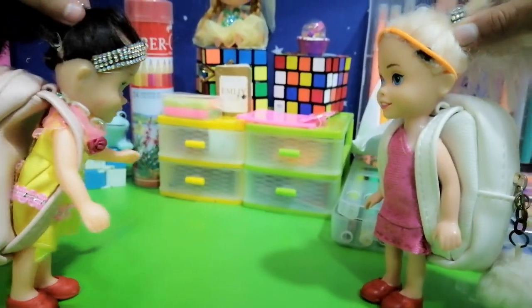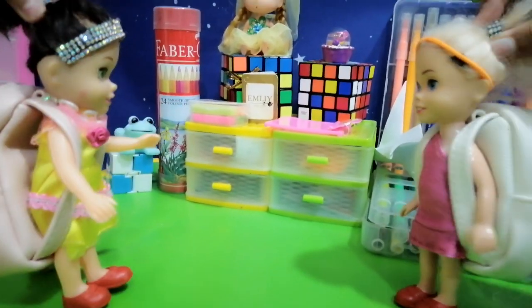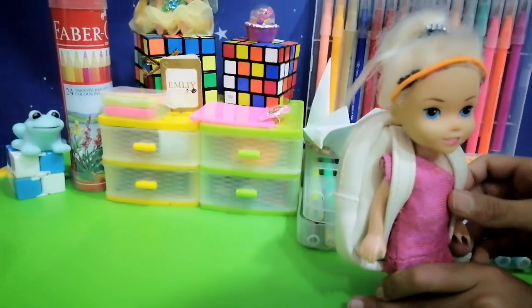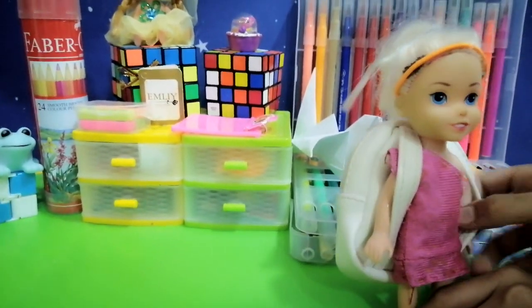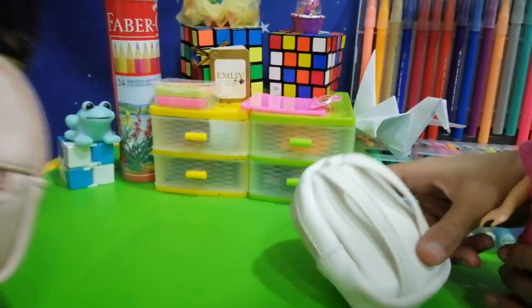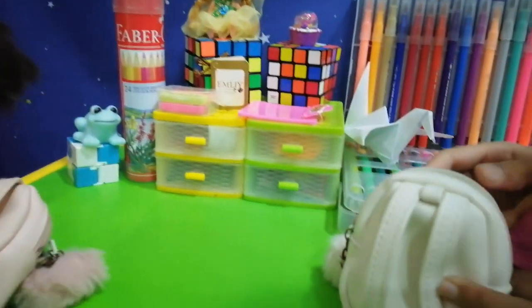Alsiya, you know I'm the best. So I'm going to do the best coloring. Let's see whose coloring is going to be the best. Let's get our colorings out. Okay, our backpacks. Come on, backpacks, get out. Oh, Alsiya, the backpack's going to zip, zip, zip.